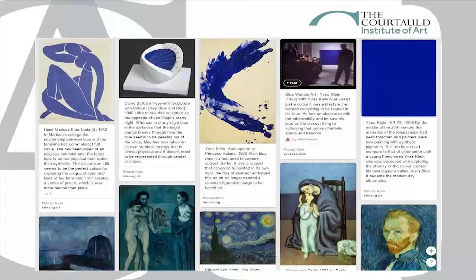And this is one of the students' boards. This one actually won a prize for the most visual impact. As you can see, the theme was blue, and it really works. So the project was all around using Pinterest, and in 2013 we tested this with one of our partner FE colleges, B6 in Hackney, and then the following year, 14 to 15, we decided to roll it out as a competition.